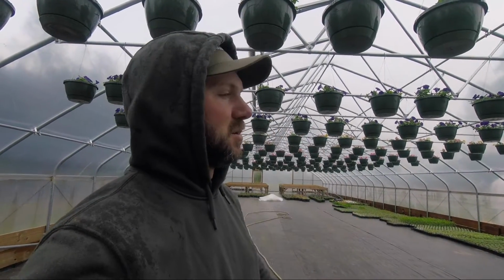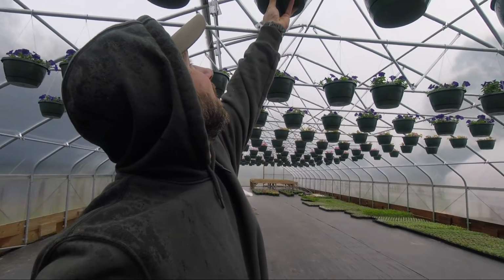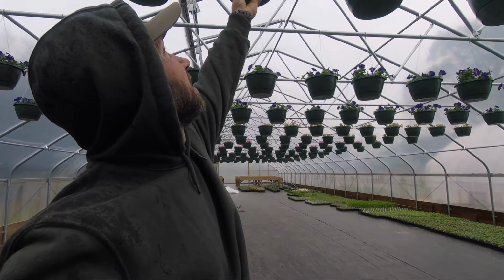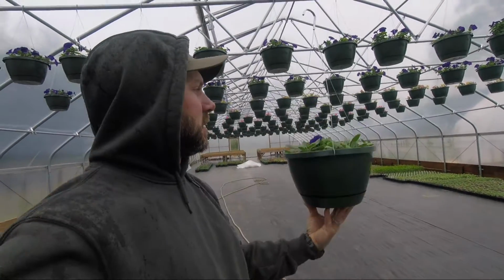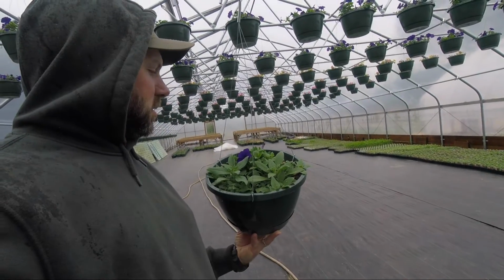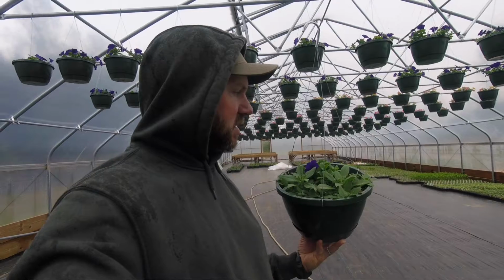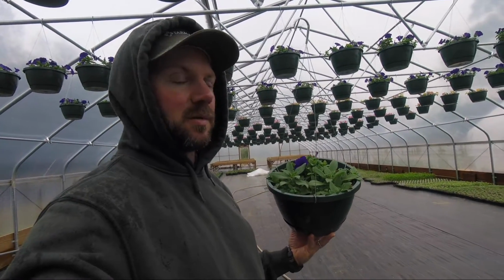Most of these should have been transplanted earlier than they were, because we would like to have them trailing by now. But you can see, well, actually this one's not bad. It's just behind. Needs another couple of weeks to really bush up and start running.